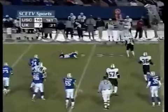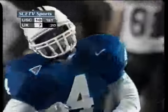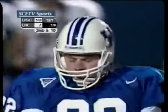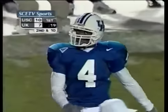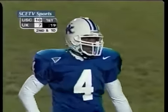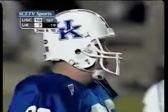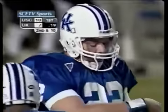Under pressure by Stamper. He throws to the outside to Scott, and Scott just drops it. I think Scott's been hit by Jonathan Martin early in this game and was looking for footsteps on that. You can see that at the last minute he looked up and took his eyes off the football, and that's one reason he dropped it. Heard those footsteps, as Todd mentioned.